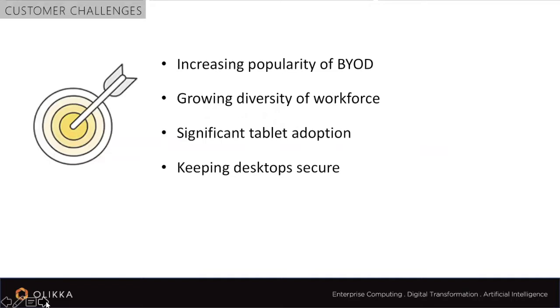There is a significant tablet adoption whereby users might be working out and about when they're visiting customers, or sometimes from home, or sometimes even on public transport. And WorkSpaces allows access from tablet devices, allowing people to be up and working from anywhere on any supported devices.